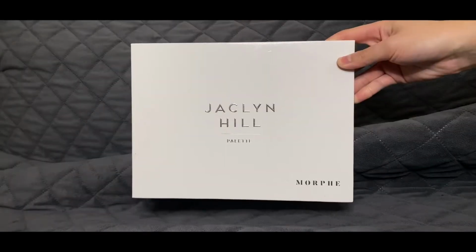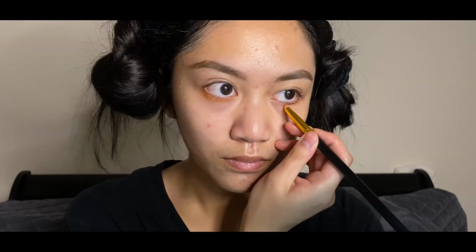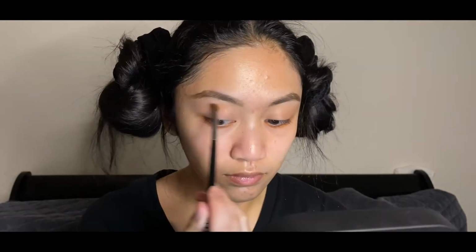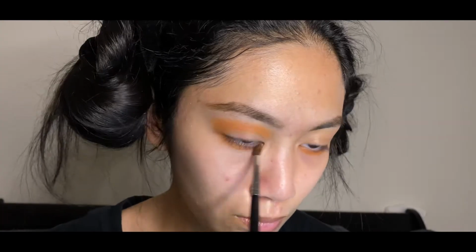To moisturize my lips, I'll be using the Lana Lip Treatment in Lemonade. From the Morphe X Jaclyn Hill palette, I'll be using the shade Butter as my transition shade and along my lower lash line, crease, and blend it all out.